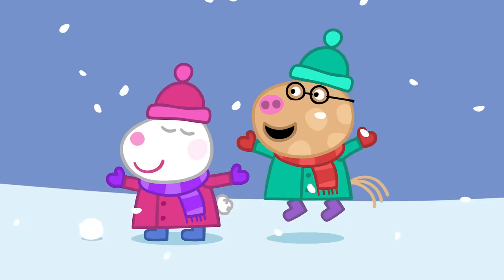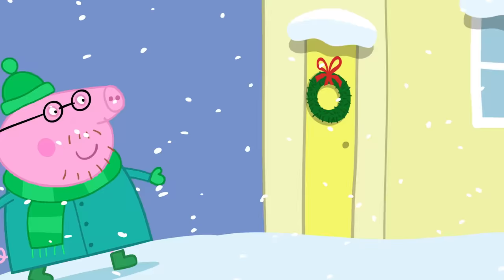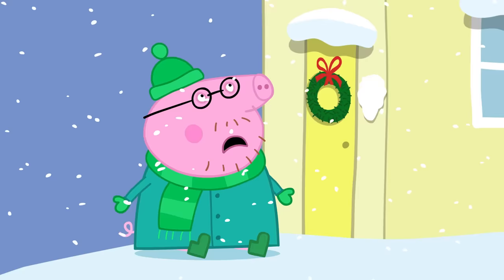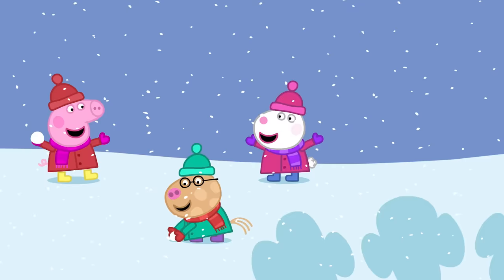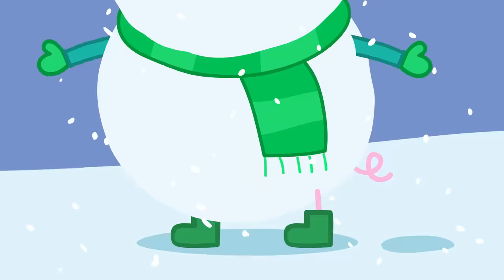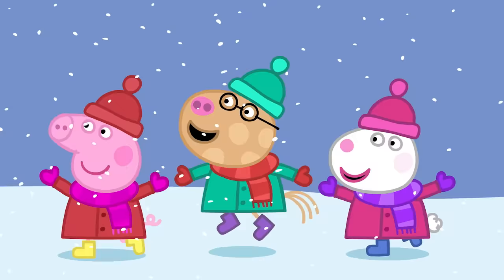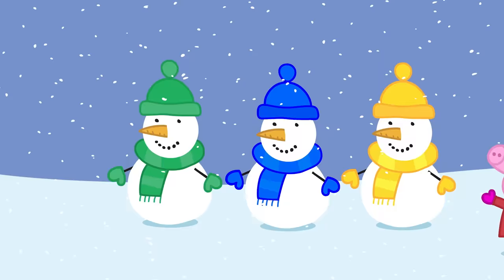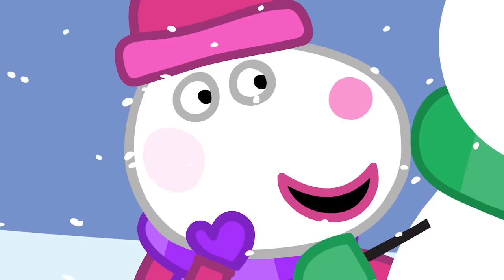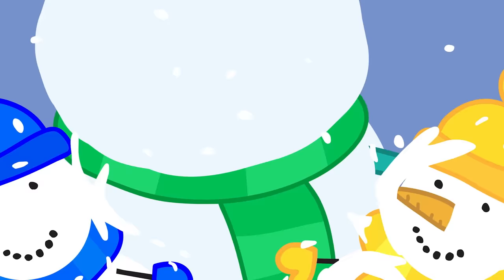You'll never get me, Peppa! What was that noise? It sounded like... Has anybody seen my glasses? A snow monster! Quick, let's hide. Oh, dear. Let's hide here. Phew! The snow monster won't find us here. The snow monster has found them.